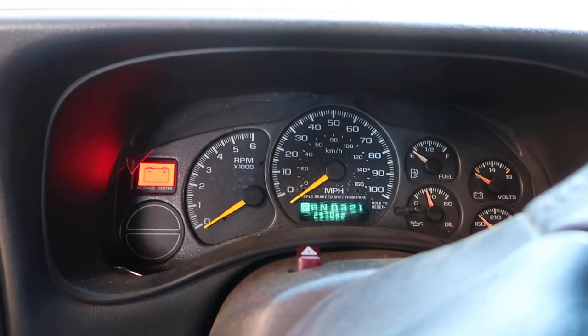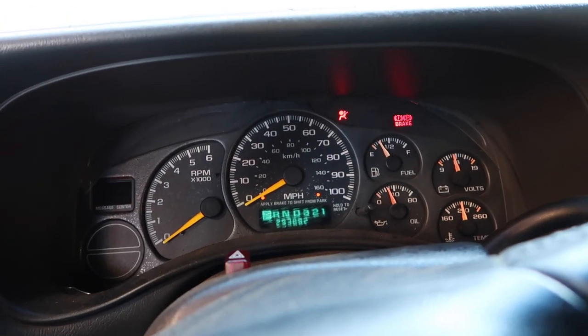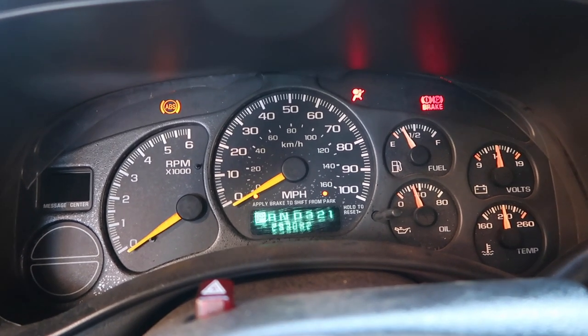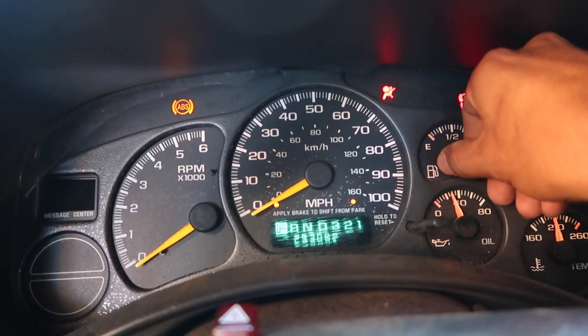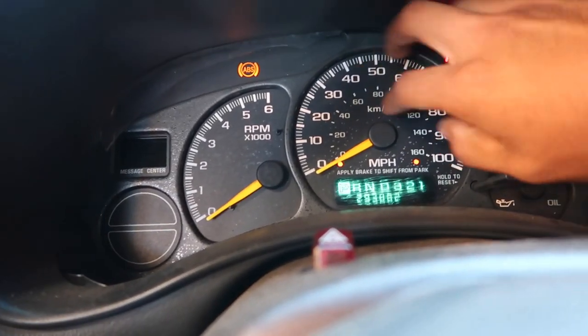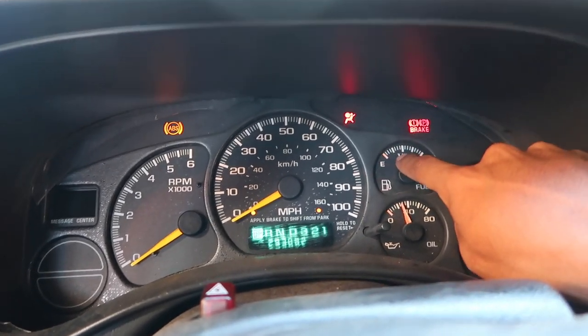So let's take the new truck to its new home. Alright guys, so check it out. We're gonna start it. So check it out. The gas went up a little bit, but that's a lie, guys. I put like $100. Let's add some more gas. Yeah, guys, this thing, look, it's broken. So it needs a new cluster thing. But yeah, I'm just gonna drive like this and pretend I have full gas.